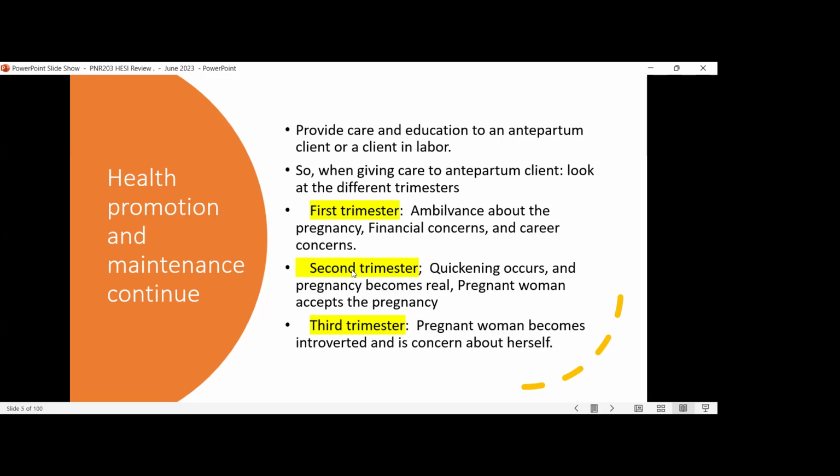Now, second trimester. This is where we call it the honeymoon trimester, because during the first trimester, not only does she have all this going on, but she's also feeling nausea and vomiting, right? She's not feeling too good. So if we get them through the first, we get to the second, and we've got the honeymoon stage. And then what's quickening? Feeling the baby move for the first time. Yes, the baby moves, and that's when the woman really associates with the baby, when they actually feel it.